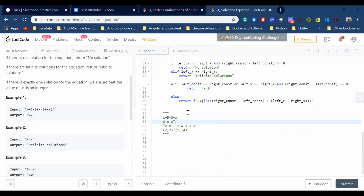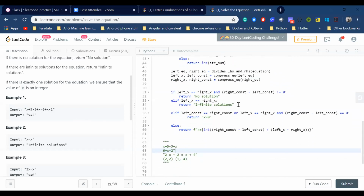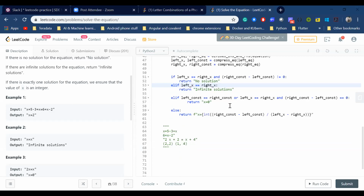And based on that, I can make the value. But I have confusion with this infinite and no solution. So it was failing for some test cases between that. But other than that, it was working for normal cases.